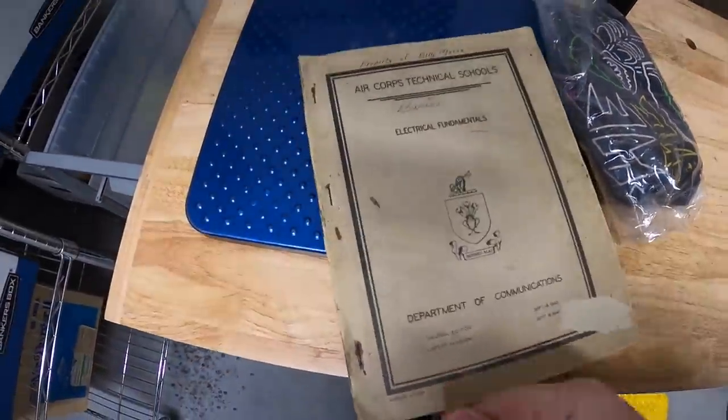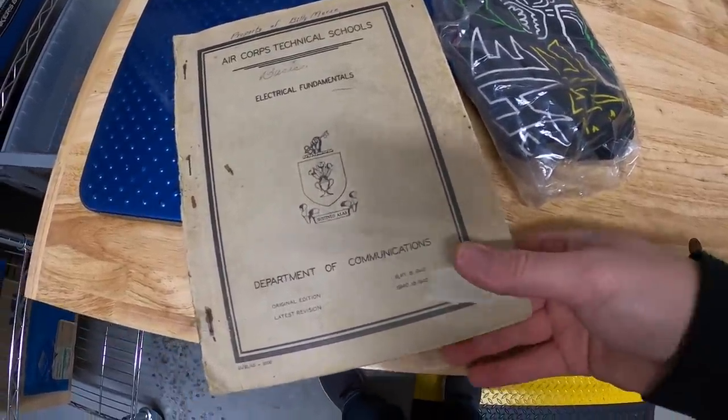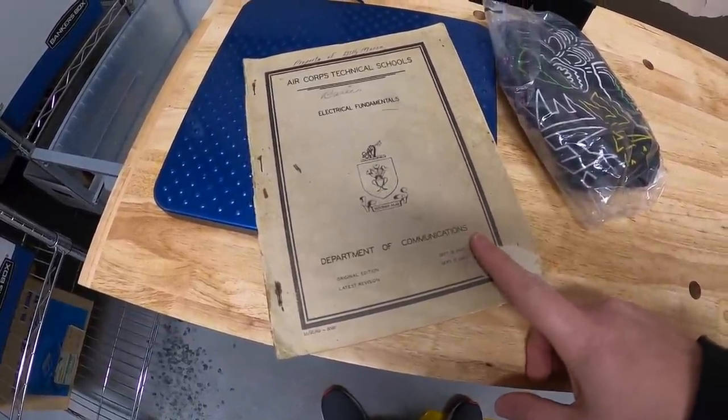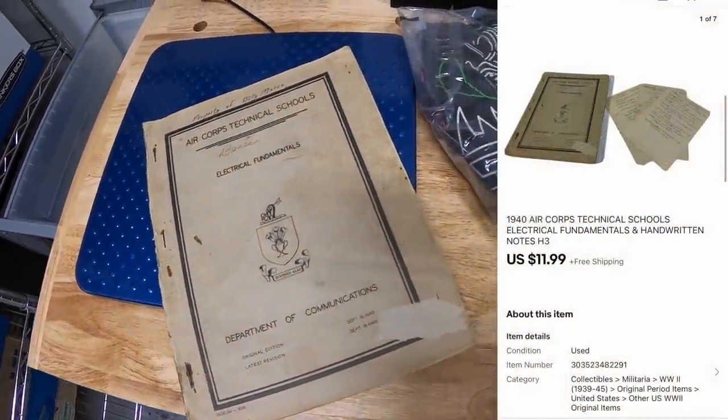This right here is an old Air Corps technical guide from 1940. Got this a while back with a bunch of paper ephemera. Thought it would be worth more since it was pre-World War II, but not worth a ton. That sold for $11.99, free shipping.